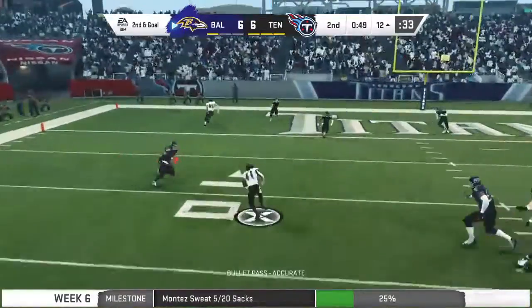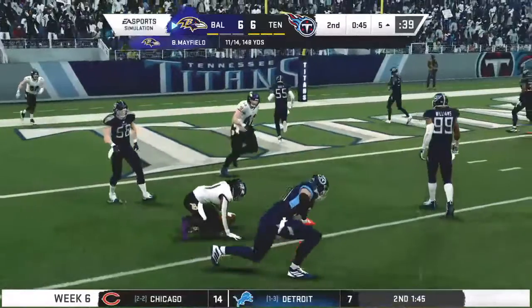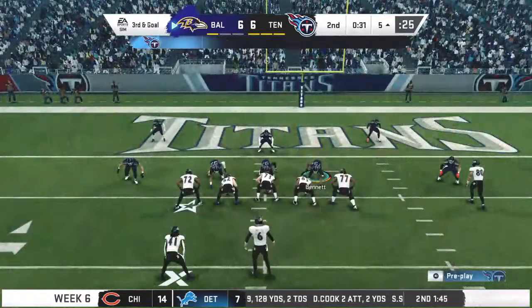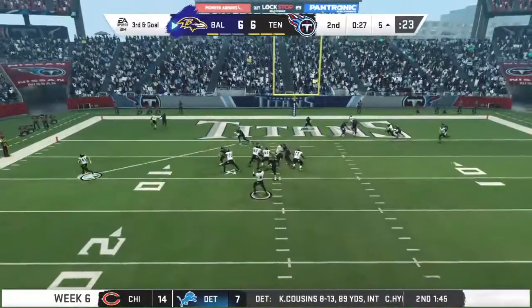Throwing, Mayfield. That's to his running back, it's Alvin Kamara. And he'll be brought down this time at the 5-yard line. They'll wind up getting 7 on the completion, but they'll still be faced now with a 3rd and goal situation. Now Mayfield on 3rd and goal.